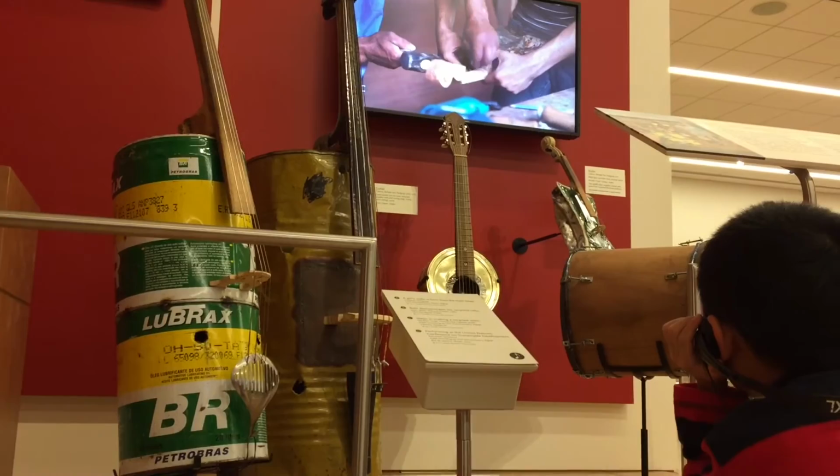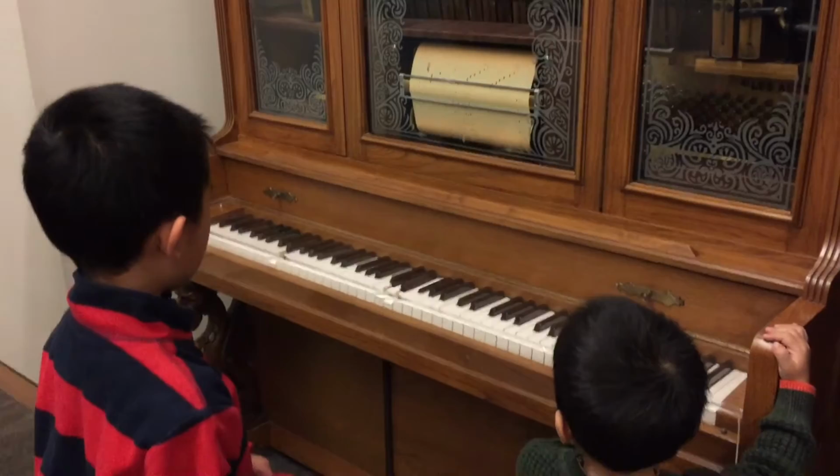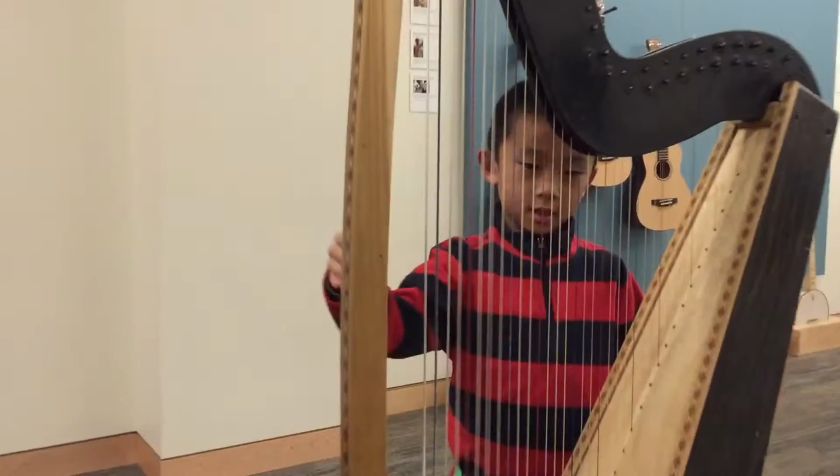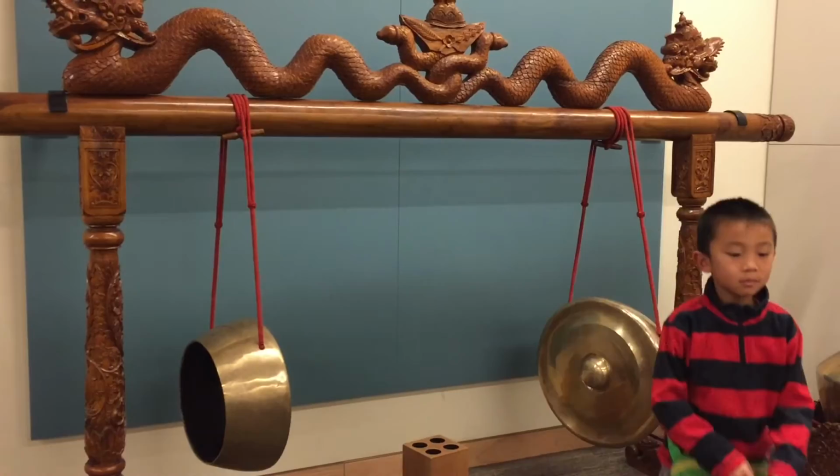Lastly, we're going to the experience gallery. There are hands-on instruments for you to play. At the Musical Instrument Museum.